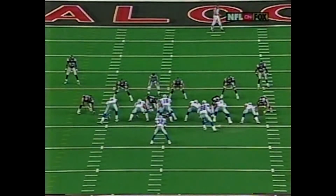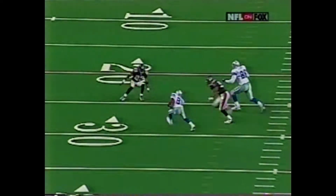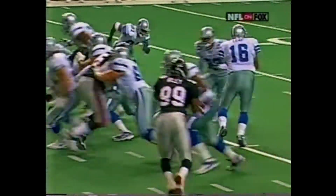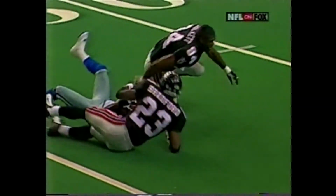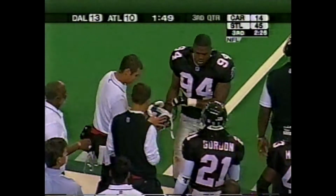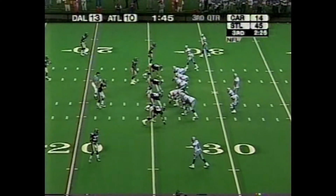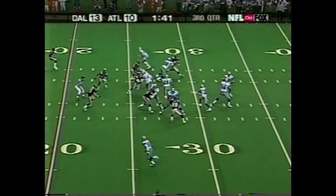Henry Crockett flying around, and here they're going to run that same motion where they ran that counter tray, and they give the ball off to Raghib Ismail. Ismail nowhere to go. They sniff the play out. Jackie Harris makes his block. But there's Henry Crockett. There's Bradford. Nowhere to go. Good job of being patient and playing your play for the Falcons. Crockett goes back to get his helmet fixed again as Leaf faces 3rd and 10.